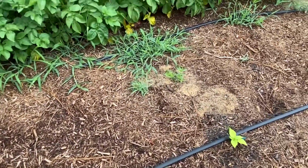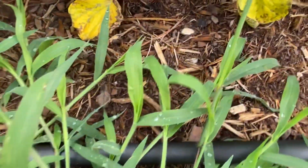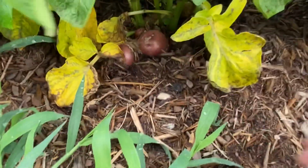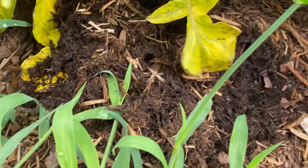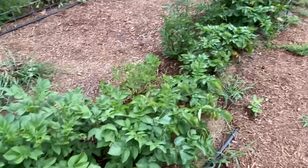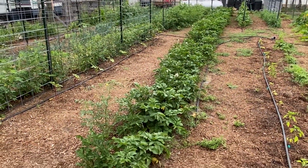Oh my goodness, look at this. It is definitely time to hill up my red potatoes. They're coming out of the ground. That's not good. That's so amazing, but not good. Okay, definitely time to mulch and hay the potatoes again.